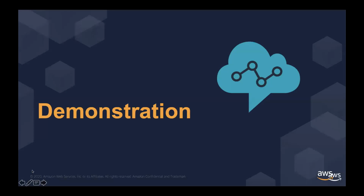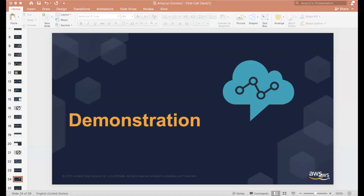So we talked a lot about Connect. It's time for a demonstration. So let's move on to the AWS console. In the demonstration today, we will be creating an IT help desk scenario. We'll be using our Lex bots, which will provide a natural experience to the caller. We'll be creating two queues, one for password reset and another one for network issues.